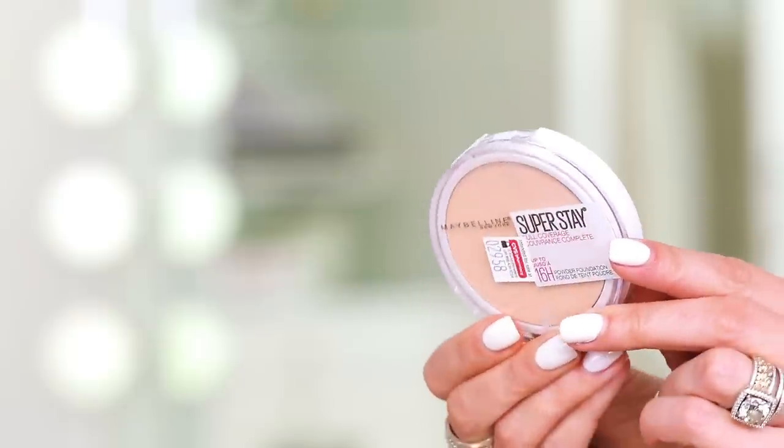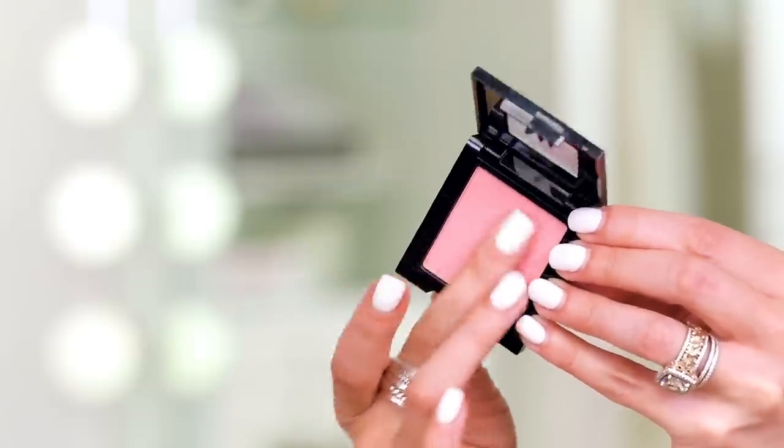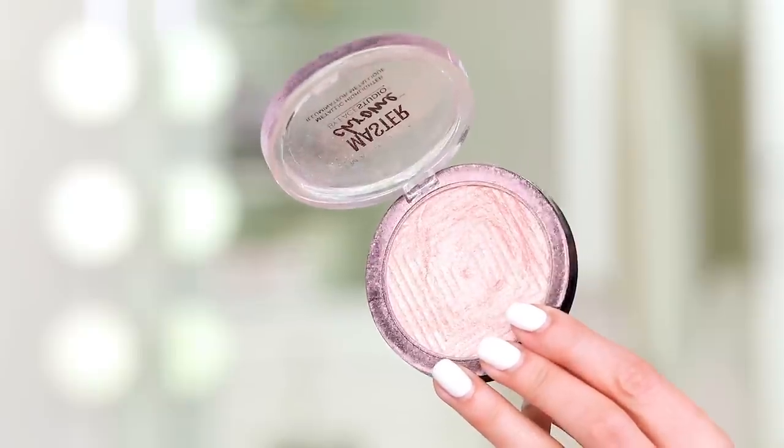I have a setting powder. I have a blush. They have bronzer. I had not ever tried this bronzer. It's been out for a minute, I think since late spring. But you guys know I love the Master Chrome Metallic Highlighter. So I was like, well, different product, kind of. Looks the same? I don't know. In my mind, I was like, they're both in a circular packaging. It means they're gonna be great. That makes no sense. Let's hope it works out.